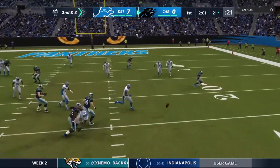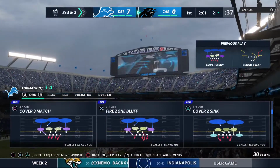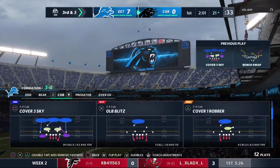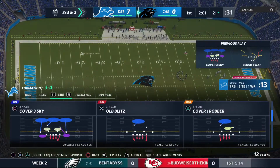Out of the shotgun, here's Darnold. And that one got tipped, kind of threw everything off. It brings up 3rd. It certainly didn't appear that that's where he wanted to go with the ball initially, so he tried to get something out of it by dumping it off to his running back unsuccessfully.